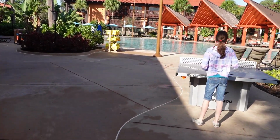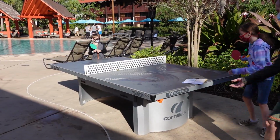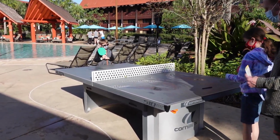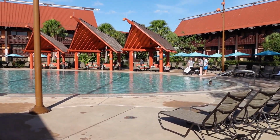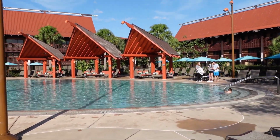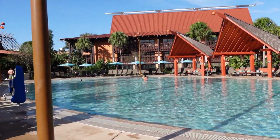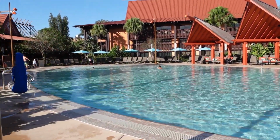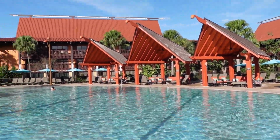The kids have found ping pong. We're trying to do the resort scavenger hunt and they got distracted with ping pong. But this is known as the Oasis Pool. We call it the Quiet Pool because it is indeed quiet. They don't play games on this pool. There is no slide. It's just a simple pool where they have, you know, cabanas, which is great.